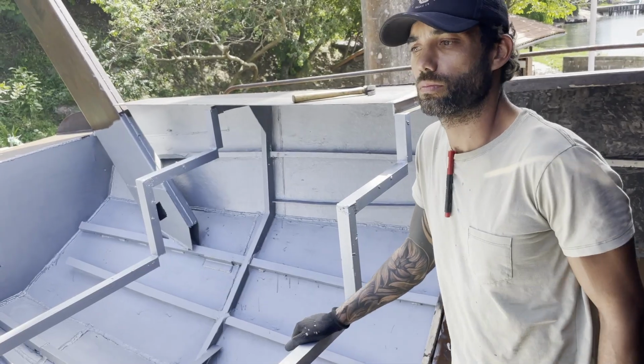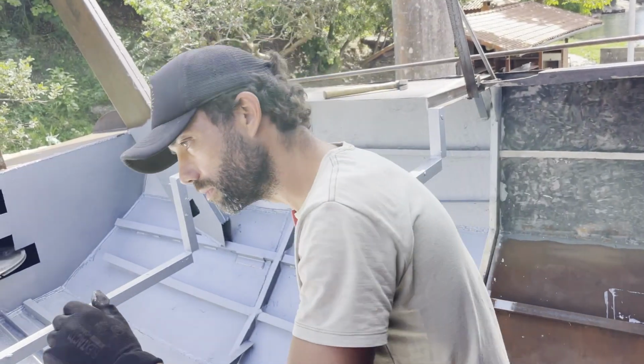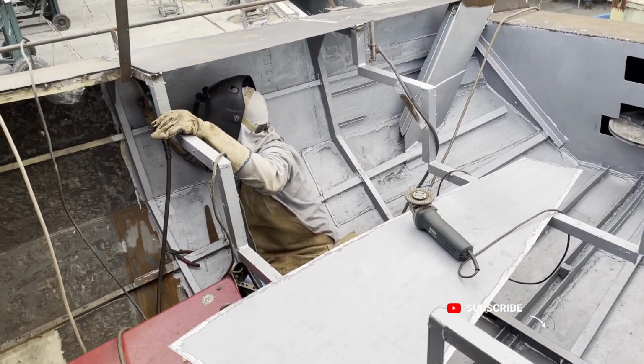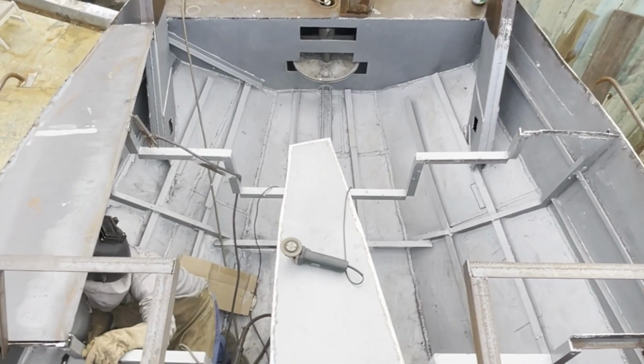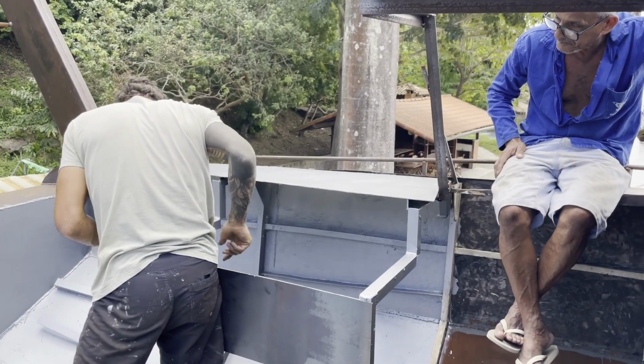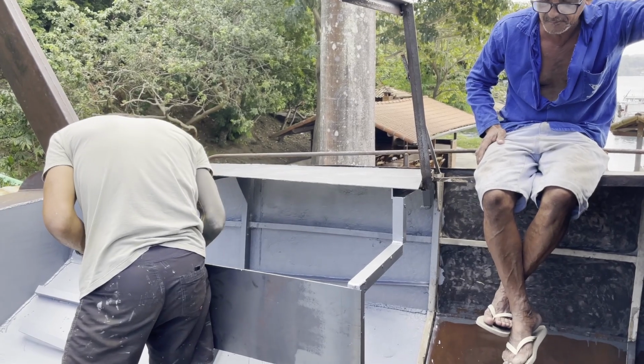Now getting back to the cockpit, we elevated the aft deck as high as possible to create storage space below not only the deck but the seating area as well. Then we started measuring and cutting the steel plates to form the cockpit itself.